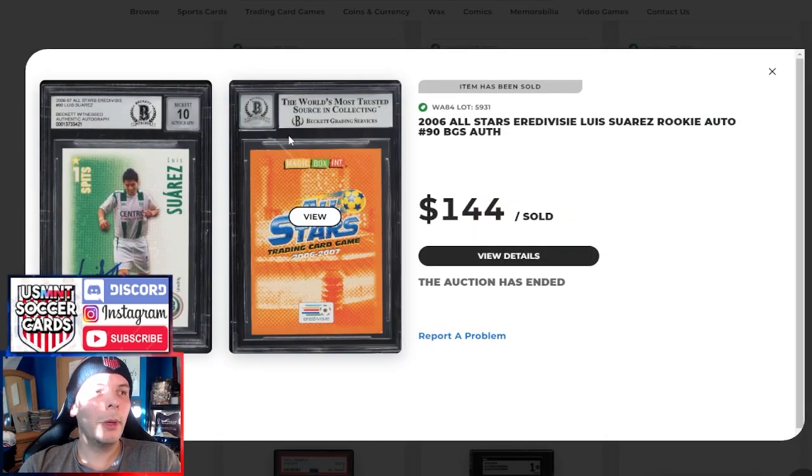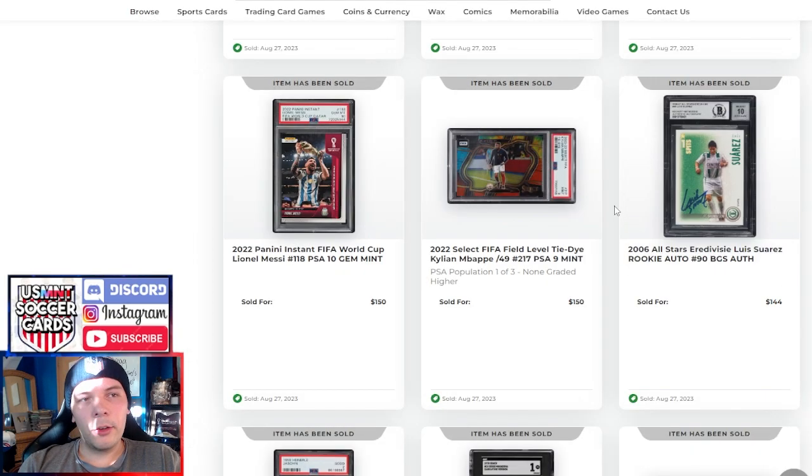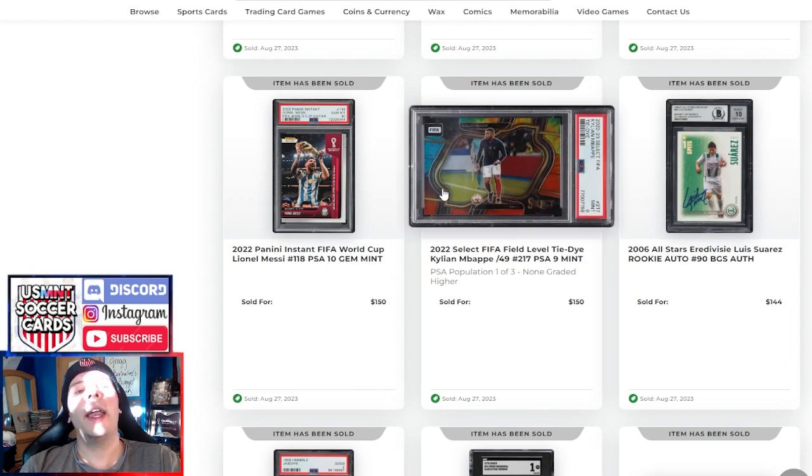And honestly, the card looked to be in pretty good shape. It's hard to tell with the white front, but with the orange back, not a lot going on. I mean, bottom right's a little hurt, but with these types of cards, usually it's much worse. So congrats whoever got that. I think that's a really cool one. 2022 tie-dye out of 49.